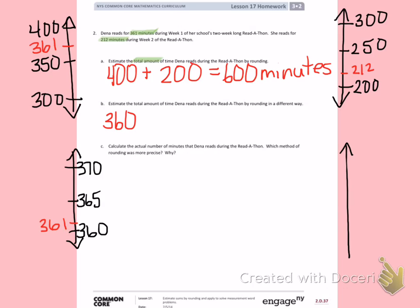I'm also going to round 212 to the nearest 10. So over here is my number line for 212. Thinking about the tens, 212 fits between 210 and 220, with 215 being the halfway number. 212 would fit here on the number line. Again, 212 has not gone past the halfway number, so I will round 212 down to 210.